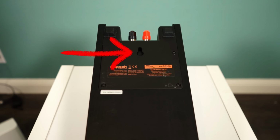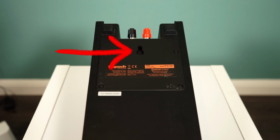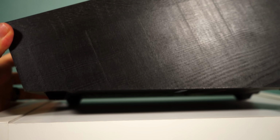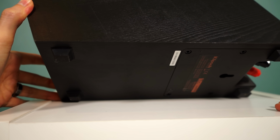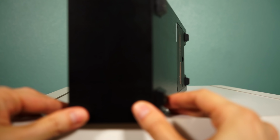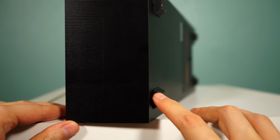I got to hydrate. Mounting. R-41SA. There is a keyhole mount on the back. Although one thing to note is that the R-41SA is the only pair that comes with these little rubber feet installed for when they're being used as reflective Atmos speakers. Otherwise, you need to remove the rubber feet if you want to wall mount them.